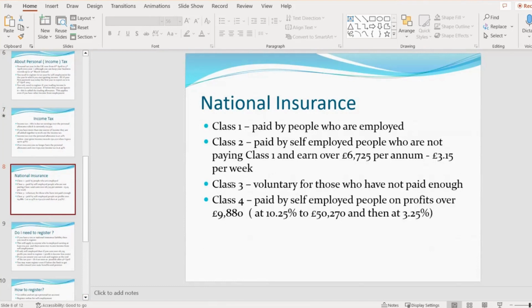Now, there's a number of different types of national insurance, and I've just listed them out there. Again, it's probably a bit complex, but we have class 1, and that's paid when you're employed. We have class 2, and that is the one that you would be paying when you're self-employed. It's mandatory if you earn, and this was for last year, over £6,725 per annum, and it was £3.15 a week, but you pay it at the end of the year with your tax return.